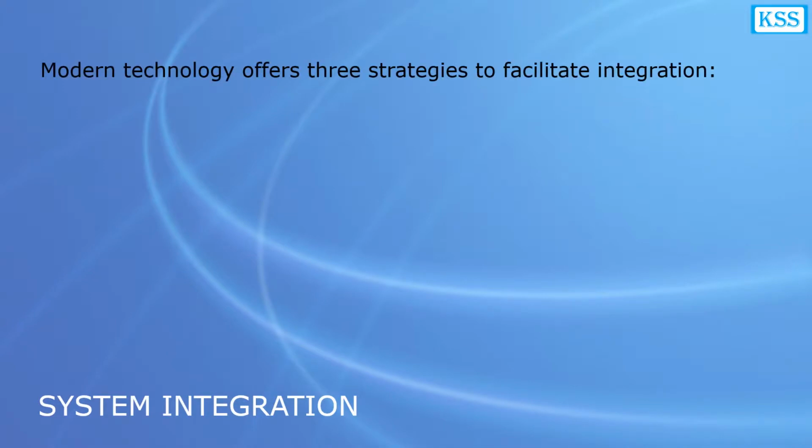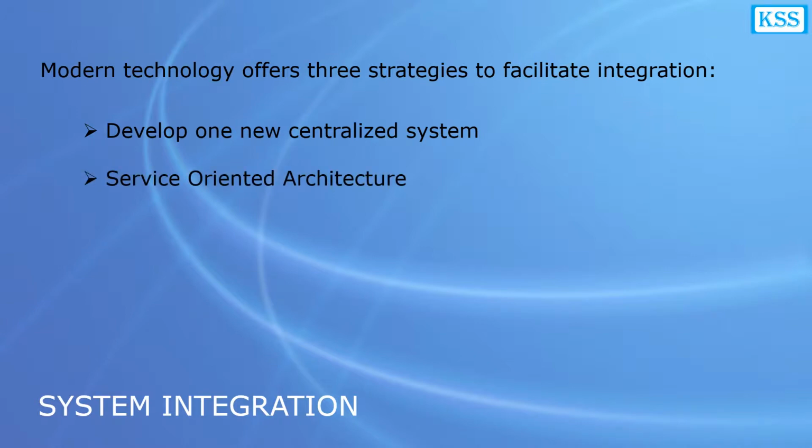So there are in essence three strategies to facilitate integration. The first is to develop one new centralized system. Number two is service-oriented architecture. And the third is a data warehouse solution. The purpose of this presentation is merely to identify the three strategies and give some insight to allow an organization to select one of the three.